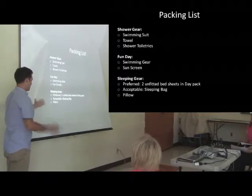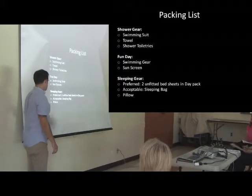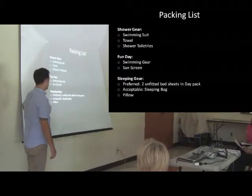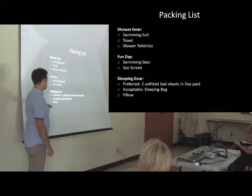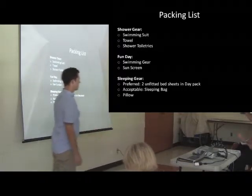On to sleeping gear. I can't believe I left off the sleeping mat, but to reiterate, preferably 2 unfitted bed sheets that you can just stuff in the day pack. But if you think your kid's going to get cold or you don't have 2 sheets, a sleeping bag's fine. And then a pillow, and maybe the most important thing, I can't believe I left it off here, a sleeping mat. Non-inflatable or self-inflating.